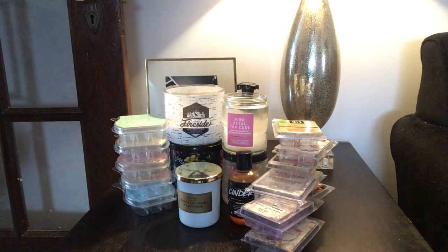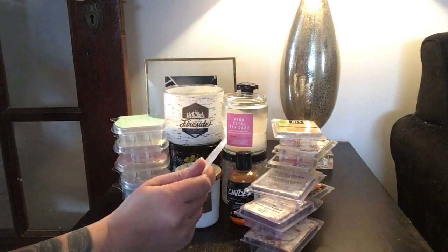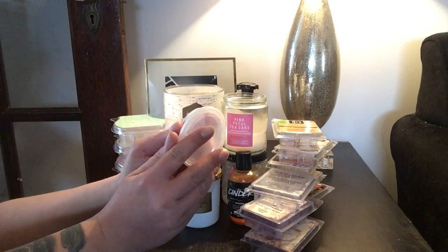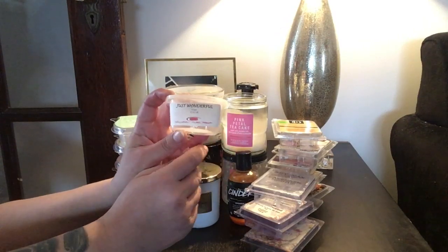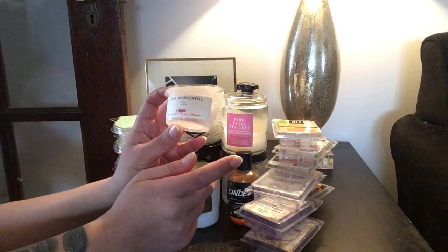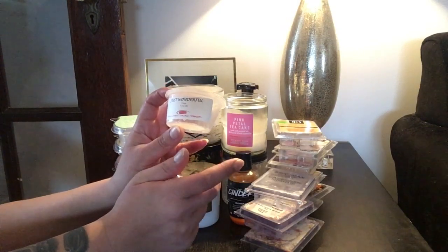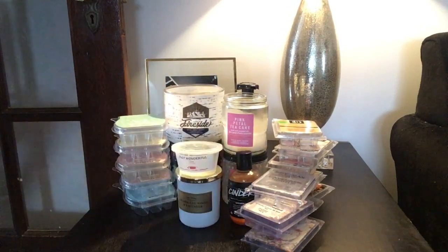From Sparkles Wax Melts, I melted this scent shot of Just Wonderful. I don't have scent notes for it, but it's a beautiful, clean, floral scent. That's the best way I could describe it. Not detergent, but kind of laundry-ish. I'd say between laundry and linen.